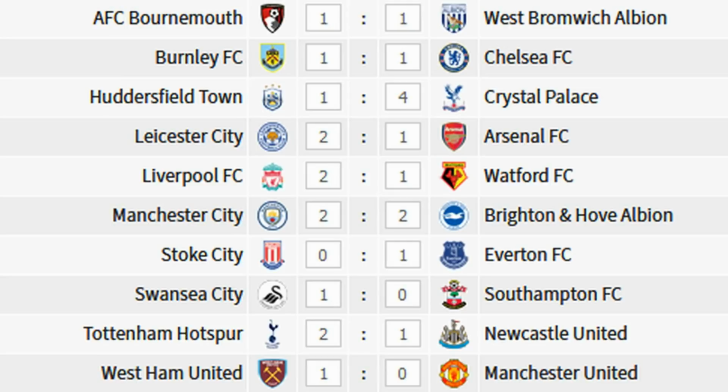So the results for game week 31 are as follows. Bournemouth 1, West Bromwich Albion 1, Burnley 1, Chelsea 1, Huddersfield 1, Crystal Palace 4, Leicester City 2, Arsenal 1, Liverpool 2, Watford 1, Manchester City 2, Brighton and Hove Albion 2, Stoke City 0, Everton 1, Swansea 1, Southampton 0, Tottenham Hotspur 2, Newcastle 1, West Ham United 1, Manchester United 0.